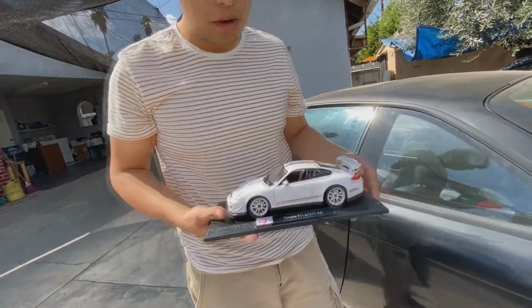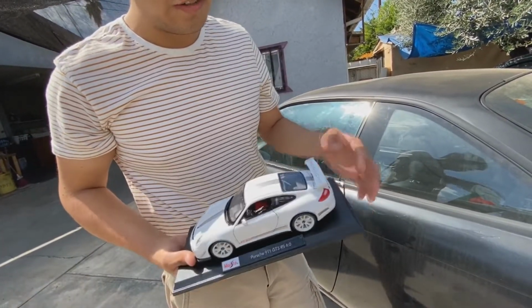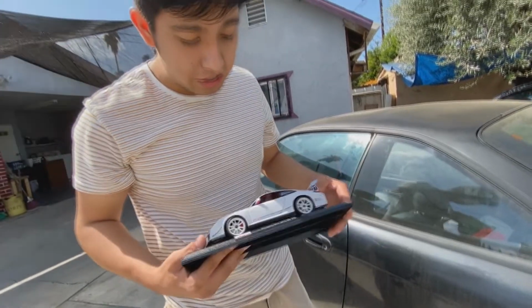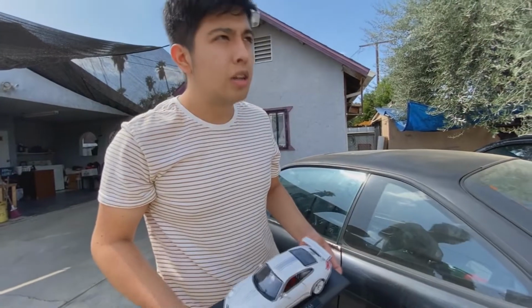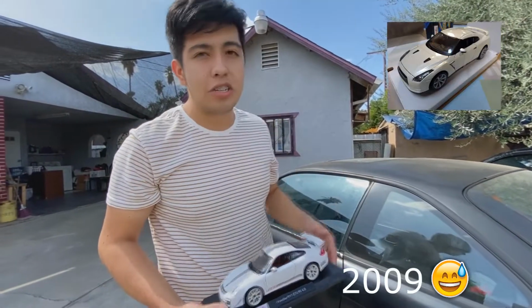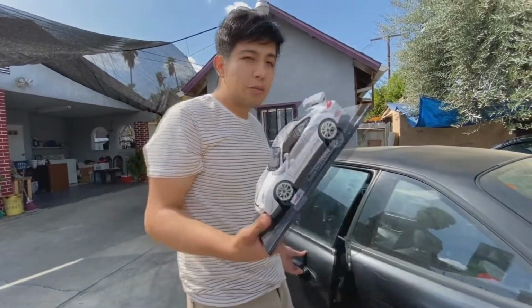I'm gonna show you the Porsche. We also got some Porsche model. I don't know why I got it, just to throw it in the car for some reason. They also had a GTR. I should have just got the GTR. It was white also, a 2013 or 2014 GTR R35, the first one that came out. But yeah, they'll probably be up next.